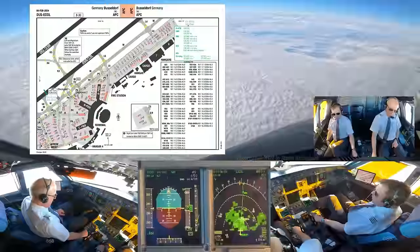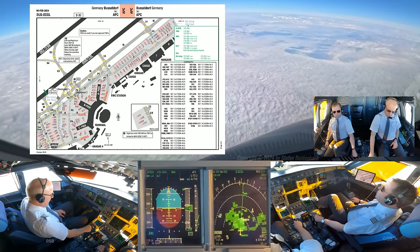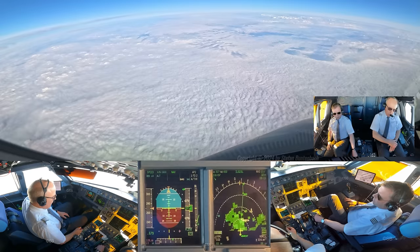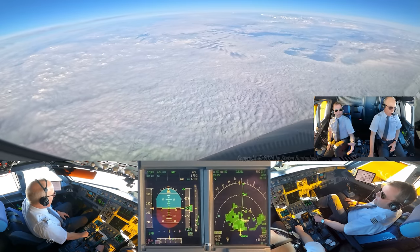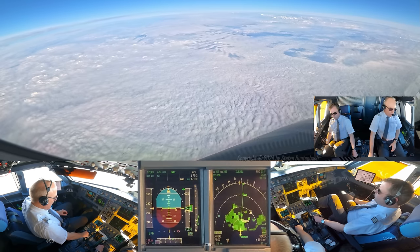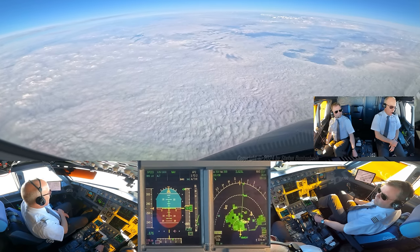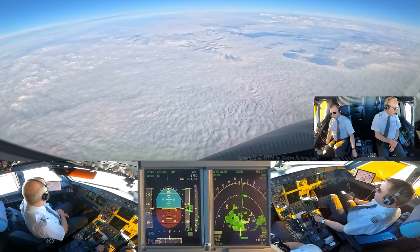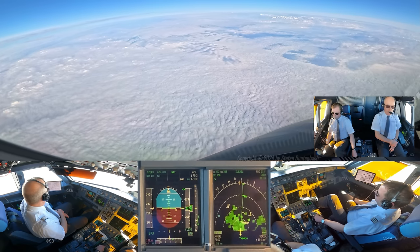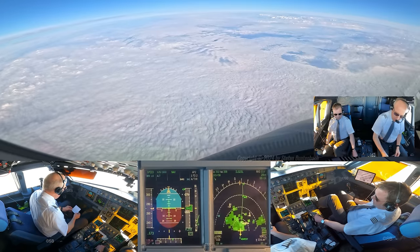46 Tango, proceed direct Nabak. Nabak, the fire station. I expect the runway to be wet, so we switch the engine and the other. It's okay to fly. It's not okay to go to the... fly with an Airbus. It's good enough.